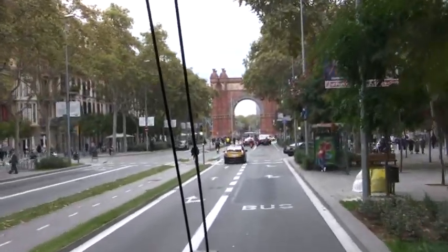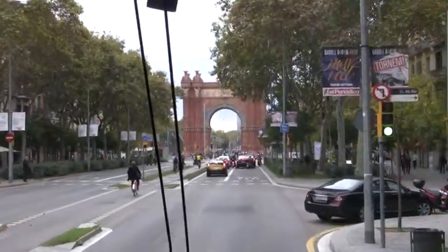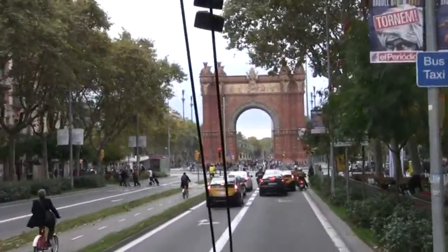So look at the arch in front of us. This arch was the entrance to a world fair. There was a world fair in Barcelona in 1888.